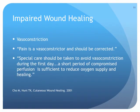But a second mechanism is vasoconstriction. A lot of people don't know that pain is a vasoconstrictor. This is from Thomas K. Hunt, you'll see at the bottom of the page, who is a guru in wound care research, so we need to listen when Thomas K. Hunt says something about wound care, we really need to pay attention. The second thing he says is special care should be taken to avoid vasoconstriction during the first day. Just a short period of time of vasoconstriction slows the healing process down.